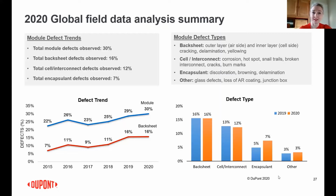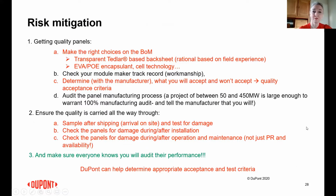If you want to go to the next slide, we'll see. So you don't have to live with all those problems in the field, okay? You will have to be a little bit more technically savvy, and you will have to make yourself some choices and impose them onto your suppliers potentially. So you can get good quality panels. You have to decide that this is what you will get. So you will need to make some choices on the bill of material and tell your supplier, this is what I want, for example. So here, if I place myself in the context of bifacial panels, I would choose to have a transparent backsheet based on Tedlar, because this product has a return from the field after 30 years where it can stand the test of time.